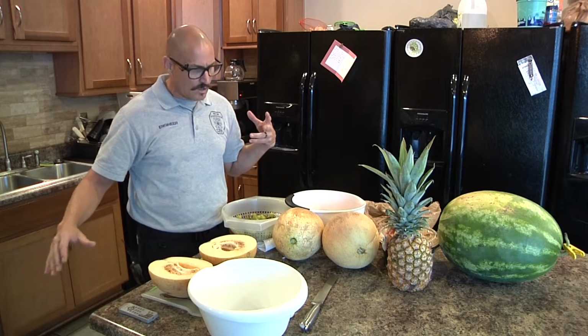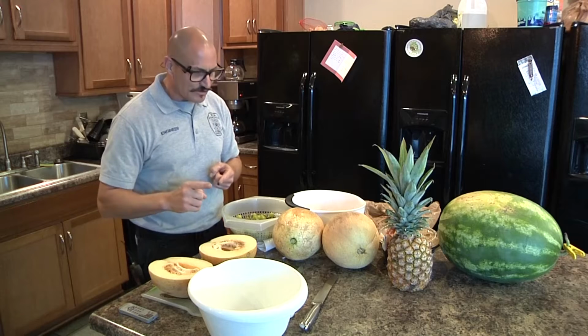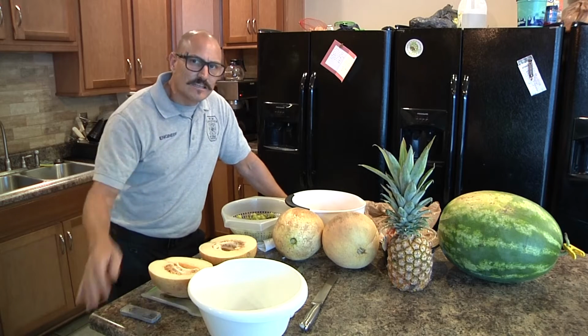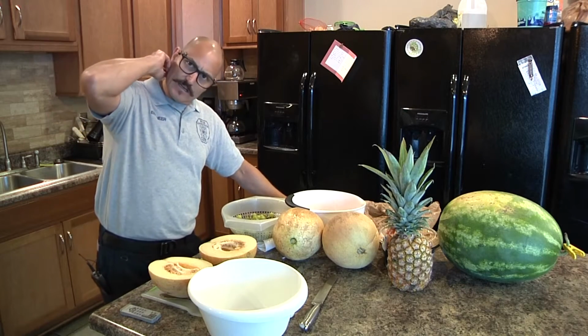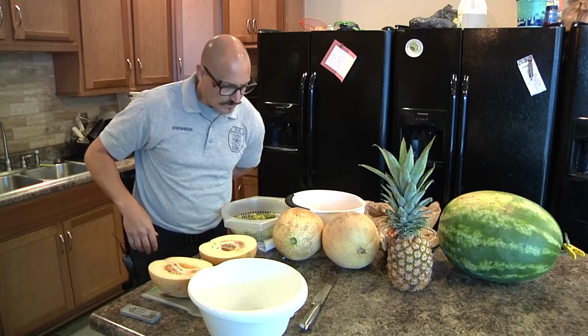We're going to give you a dessert today. We're going to talk about desserts. We've got a sweet tooth. You want to have something after dinner that's going to put the icing on the cake, so to speak. But we're not going to use cake and we're not going to use ice cream. We are going to use natural sugars. This is fruit, another bounty from the garden.